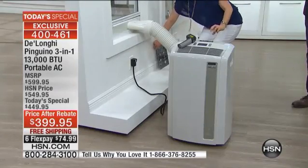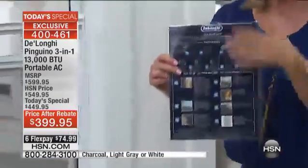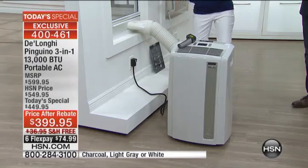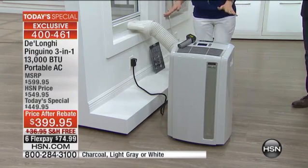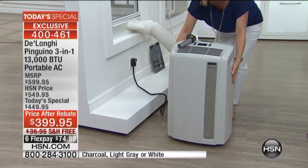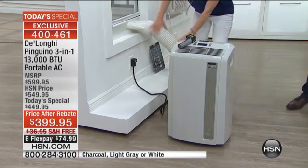Now remember, one thing that comes in the box, here's your quick start guide. So if you need a reference on what the parts are, you can look at that. Five minutes. So I'm going to show you right here. This is live television on how easy it is. So here's your main unit. Your caster wheels are already screwed on, so you don't even have to fiddle with that. Your hose, it has a six-foot hose.